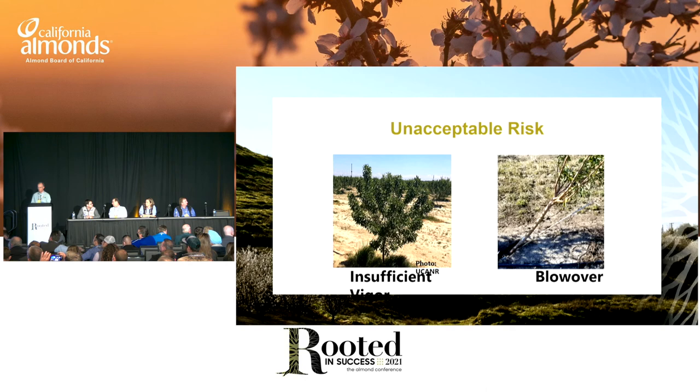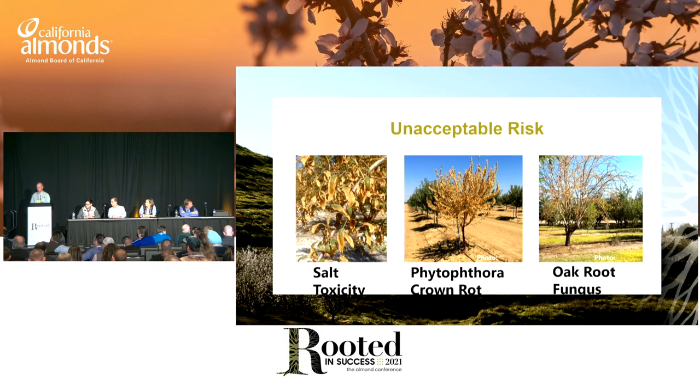In terms of acceptable risk, you have the possibility, as that business decision of building this almond factory, essentially, the unacceptable risk of having insufficient vigor or blowover, like Kat talked about. And blowover doesn't mean, well, that tree is now dead. You send a crew out and they straighten them all up, and half of them show up with root diseases a lot sooner in their life and so forth. So blowover is not just an ephemeral event. There's salt toxicity that's been talked about, Phytophthora and oak root fungus. If the unacceptable risk of those is too extreme, that can sort of steer the rootstock selection process, as well as poor adaptations to heavy soils.